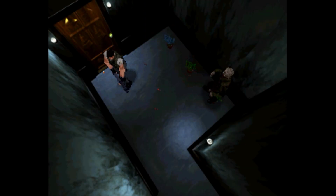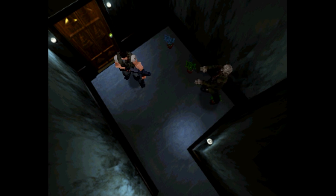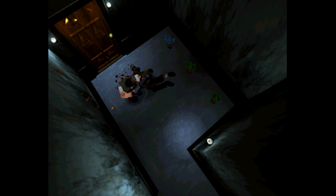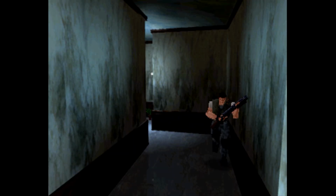And if you're watching this footage, the headshots on the Saturn version are so much more satisfying than the PlayStation version. There's a lot more blood that mists out of the zombie heads when you shoot them. It's just really, really cool looking, and I can't recommend playing this one enough if you are collecting for the Saturn, but it is somewhat pricey.